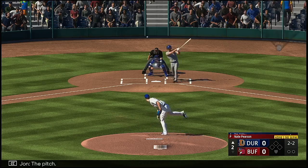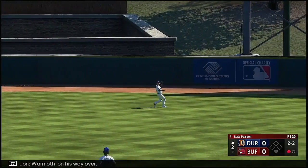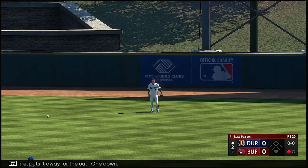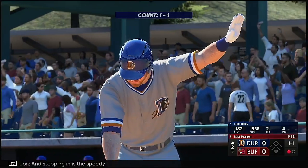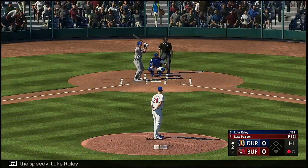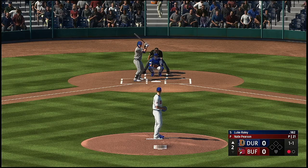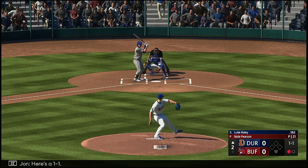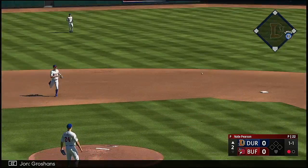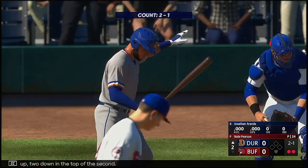The pitch. That's towards center. Warmoth on his way over. No trouble here. Puts it away for the out. One down. And stepping in is the speedy Luke Raley. Here's a 1-1. Bounced out to short. Groshans over to pick it up. Two up, two down in the top of the second.